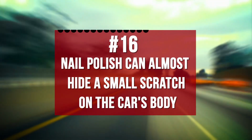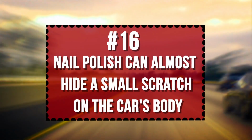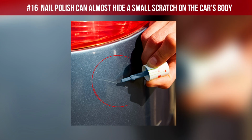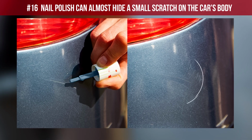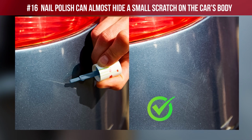16. Nail polish can almost hide a small scratch on the car's body. Now, the biggest problem here is to find a nail polish tone that matches the color of the car. But with the current abundance of this beauty product variations, it's not going to be hard. Well, after you find the perfect match, put some on the scratch. After the nail polish dries, just buff the scratch a little to make it smooth.